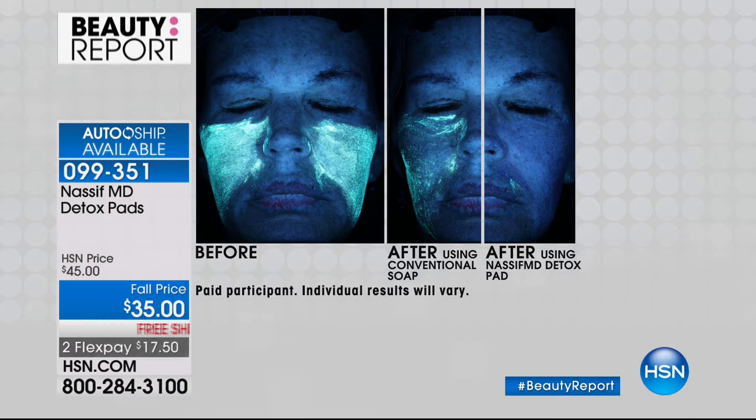By the way, what you're looking at is a Visia. This is a complexion analysis, and this is fluorescent makeup. The side that has all the residue is conventional soap and water. And then the other side is using one detox pad. It showed that the detox pad cleanses skin 108% better than soap and water. And you know when you go to bed, sometimes you get a little bit lazy and don't want to do it? Just use one of these pads. That's 30 seconds.